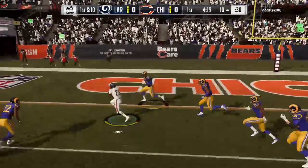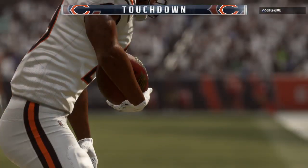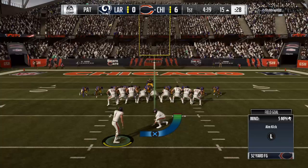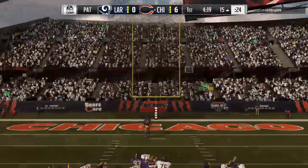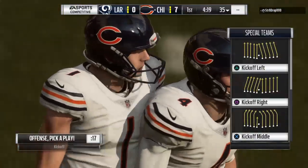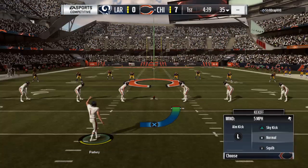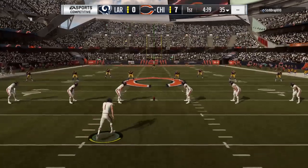And they'll go on the ground. And he will fight his way in. Not giving up there, and he's got a Bears touchdown. A great play there. A 10-yard touchdown run. And the Bears have taken the early lead. He adds the extra point, and that makes the score 7-0. Here's Parkey now, set to kick it away.